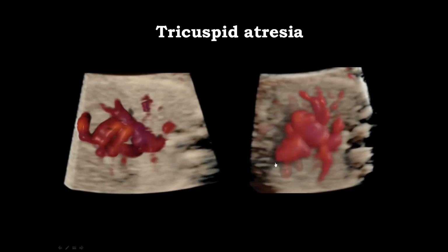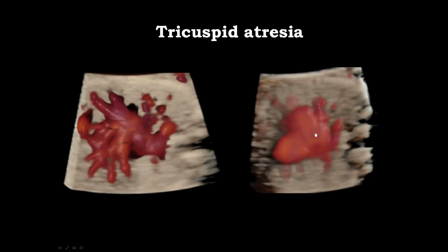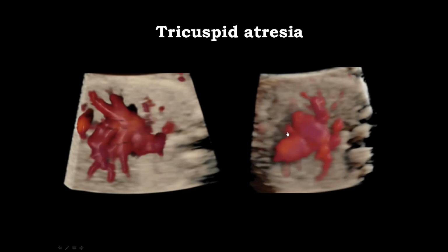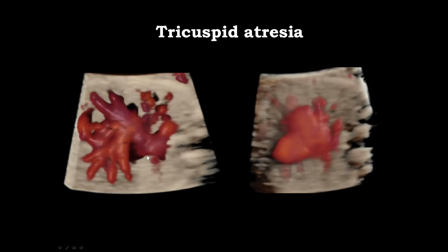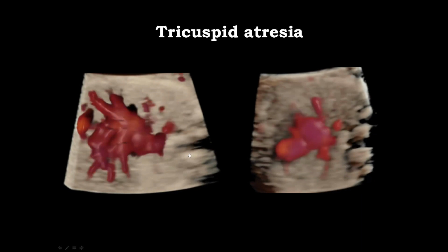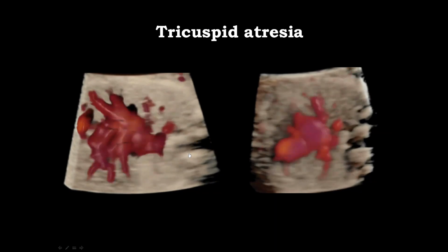Here is another example. We have a really small right side of the heart here. So we have the right atrium, left ventricle, and a teeny tiny VSD, which actually color highlights the almost non-existing right ventricle, consistent with the tricuspid atresia. But what other details can we see on the 3D, which, frankly, escaped my attention when I was looking just at the 2D pictures.